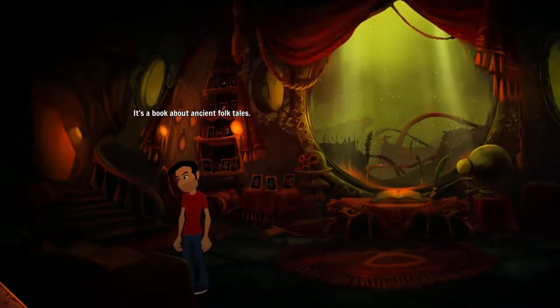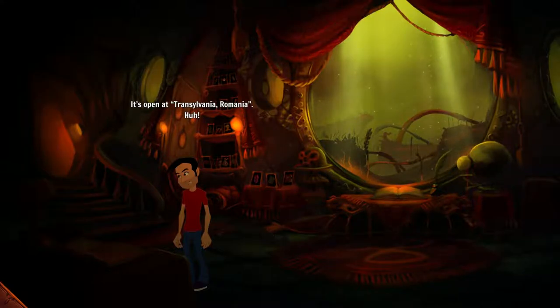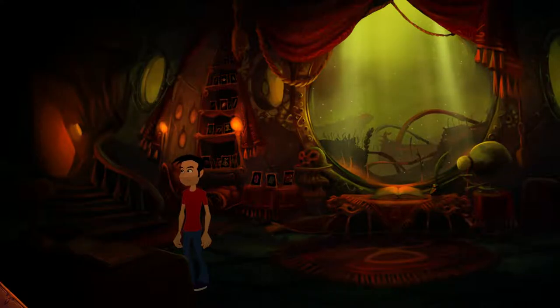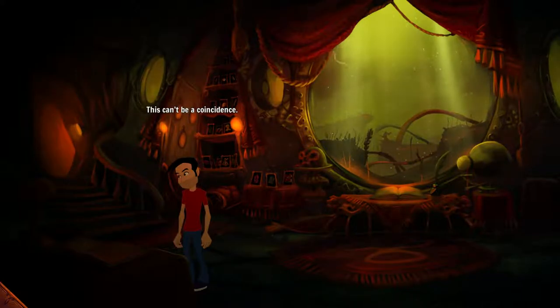It's a book about ancient folk tales. It's open at Transylvania, Romania. Huh. This page describes the Muara and the Azor myth. Weird. This next page is about the castle and I think Vlad's ancestors and the masks. This can't be a coincidence.